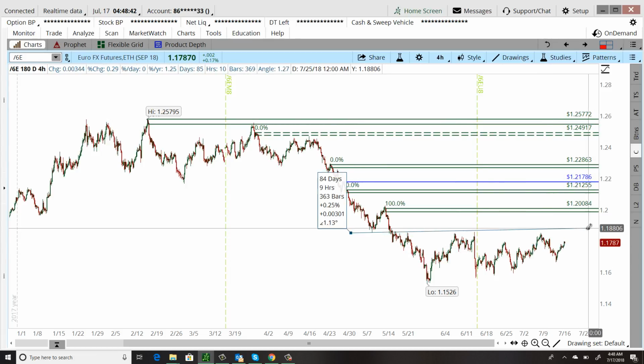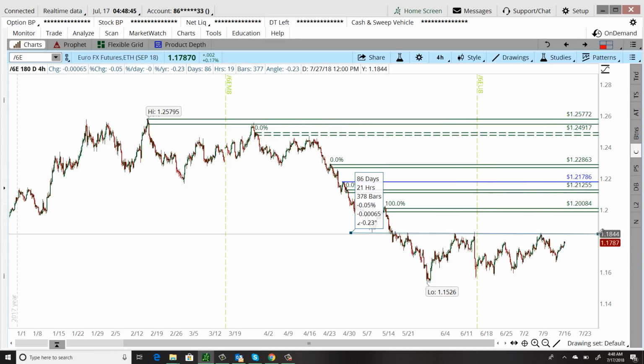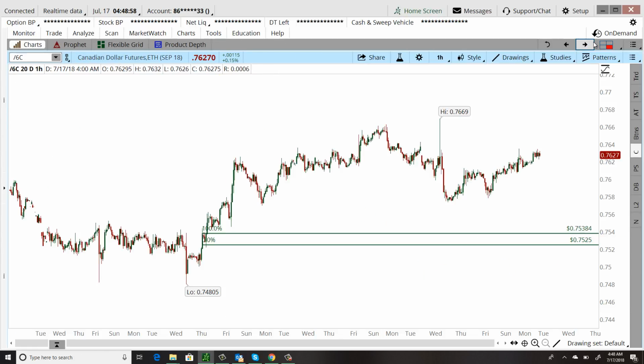But I do like this for a potential breakout area if we do get back up above, because it was old support there on the left, acted as resistance 3 or 4 times. And that would be our potential breakout long above that area.